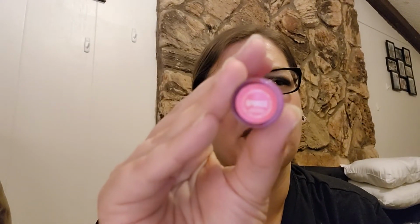I just have a little mini of it, but this is Scorpio. I think I have the lip liner too. I really like this one on me. So tell me what you guys think of the lip. I like it on me, so.